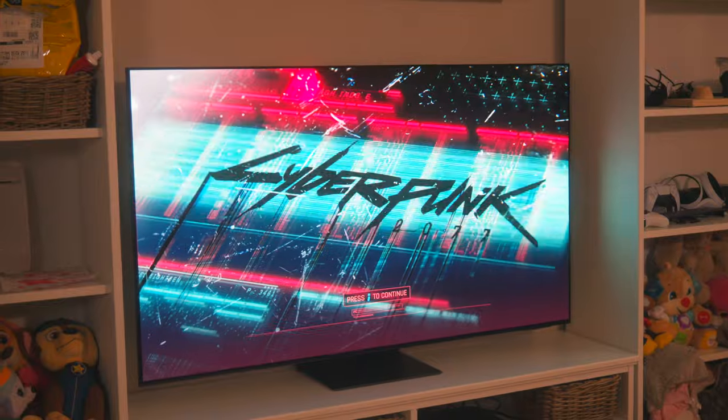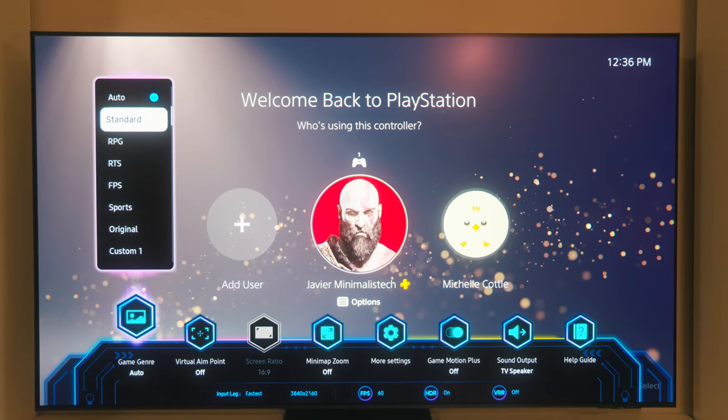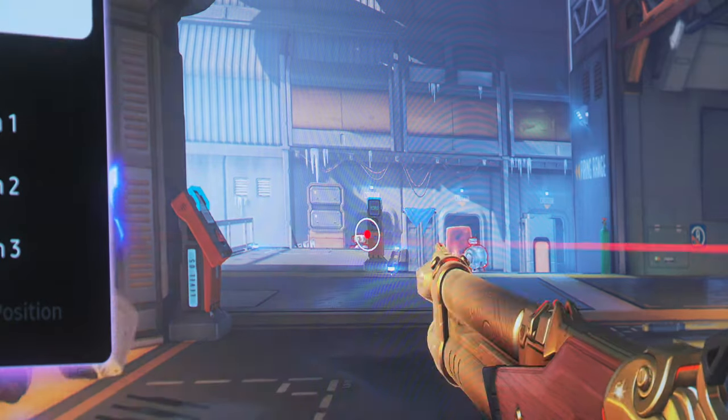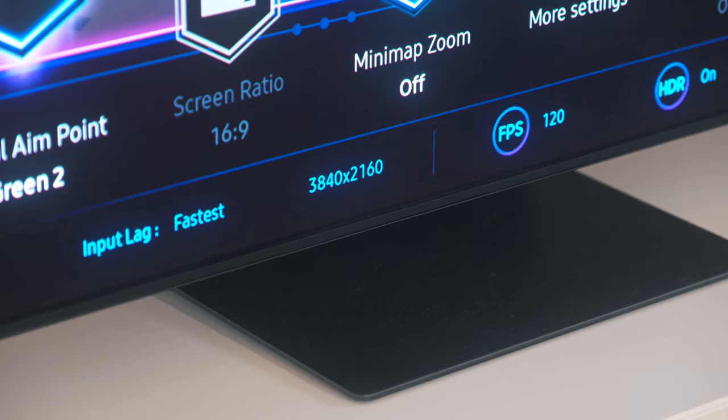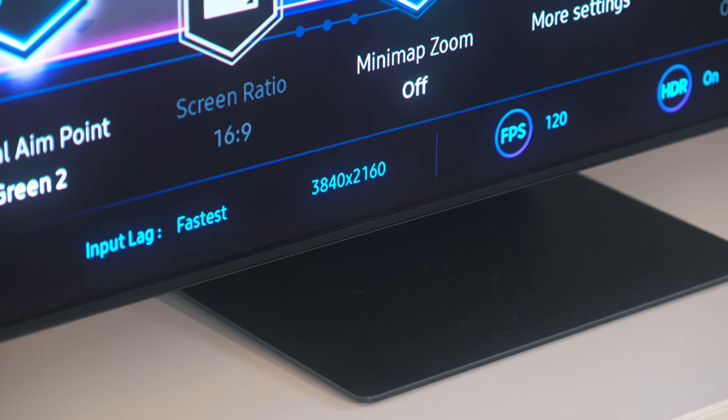And while there are different picture profiles depending on the game you're playing, I decided to go with the enhanced HDR, which just looks great out of the box. If you really do suck at FPS games like myself, just use a built-in crosshair and up your black levels, I promise it does help. Other than that, I really just dig the gaming menus, which showcase your current frame rate and other gaming information.